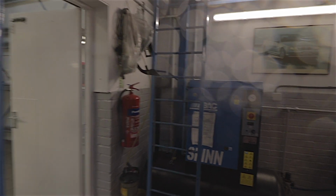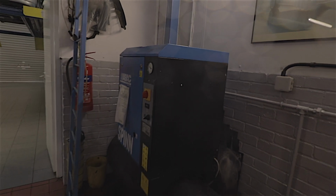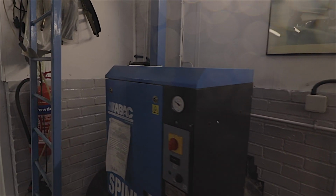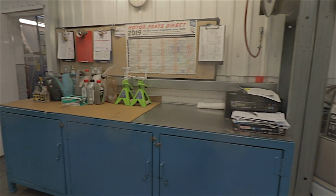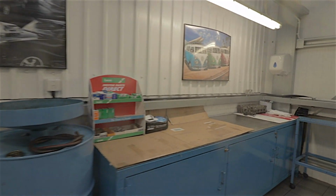We've got a lovely brand spanking new compressor here. Actually, a very quiet compressor, I have to say, which is good because the one previous to this was very noisy. And this is the new unit that's just been built. And it's all been kitted out, once again, with nice benches with aluminium tops, oil drainer, more bench space.